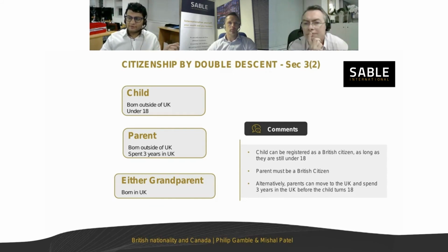Now, there is a comment there that says that if the parent did not spend the 3 years in the UK, but yet has a child under 18 at the moment and is British by descent, if the child is less than 15 years old, there's a good chance you could move to the UK now, come up with those 3 years or accrue those 3 years now before the child's 18th birthday and register the child whilst in the UK. So there could be a claim to British citizenship for this child if a move to the UK could be made for 3 years before the child's 18th birthday. And that's slightly separate.